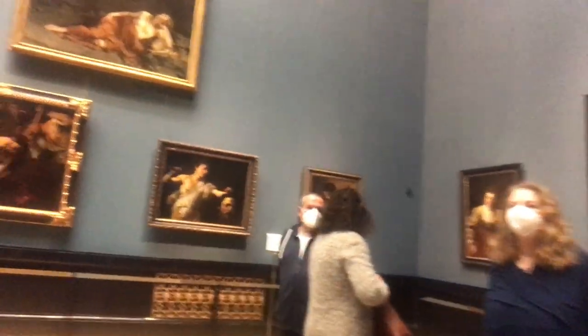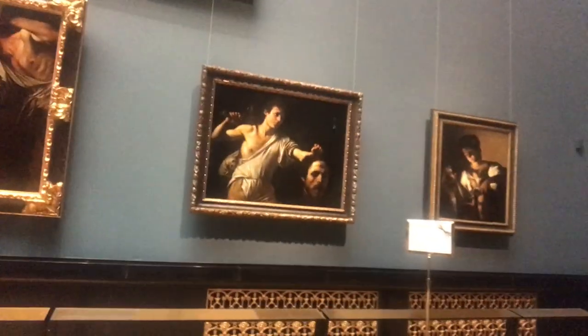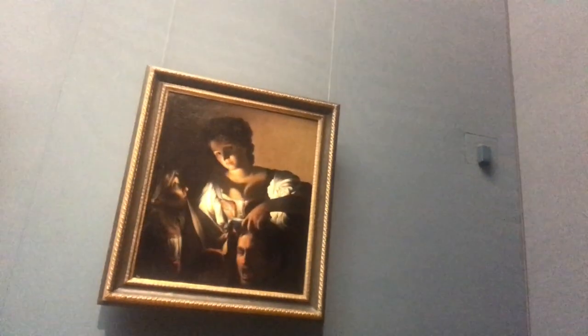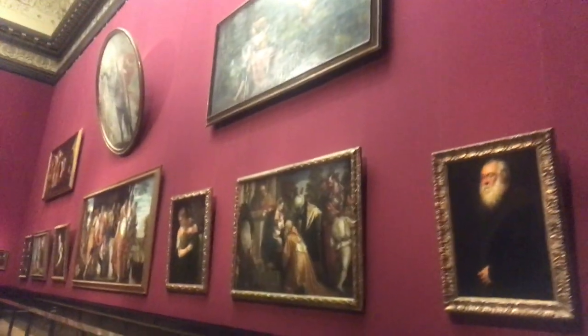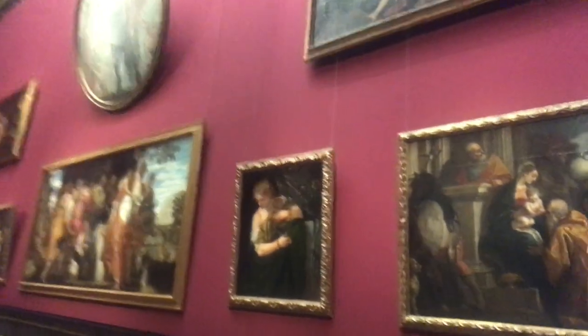Over there, probably one of the famous ones from Caravaggio. You can see the darkness in the back. Also here, one lookalike from Saraceni, also quite interesting. So you see, they really love the Italians. A few famous ones here from Veronese.